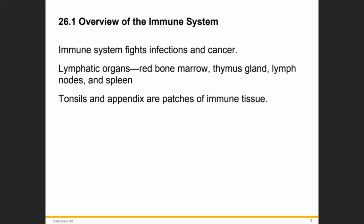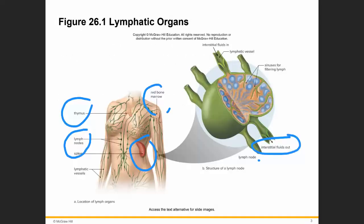Lymph is just a watery fluid that bathes tissues and organs, and contains protective cells that we call white blood cells. It doesn't contain red blood cells, or erythrocytes. The lymph moves through the body through the lymphatic system, which is made of vessels and lymphatic ducts, as you can see over here.